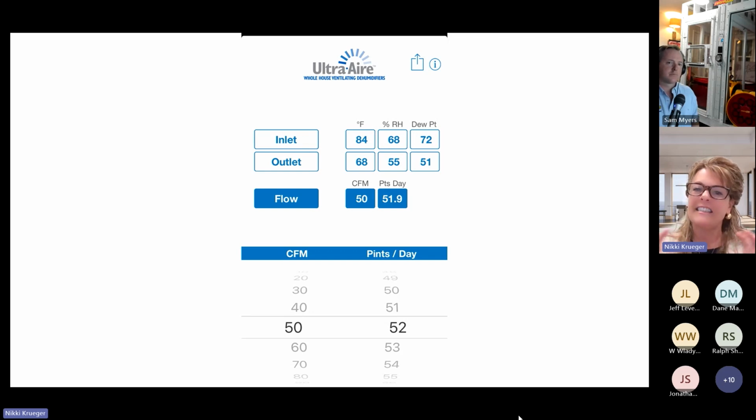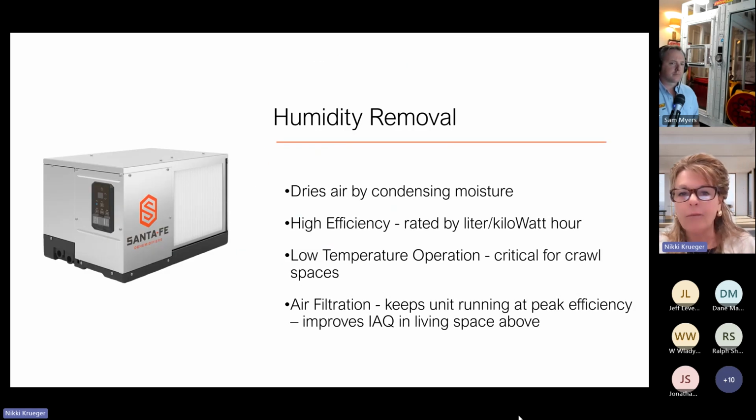So it gives us an idea, when we know some of these things, of what size dehumidifier I'm going to need in that space, based on performance data. Humidity removal is very important. Use a dehumidifier that is high efficiency, so we're using as little energy as possible. Ones that have low temperature operation are really important. Typically, when you buy one from a big box store, they go into lower temperatures and start freezing those coils right away. They're not made to be used in cooler spaces. And then, you know, air filtration.